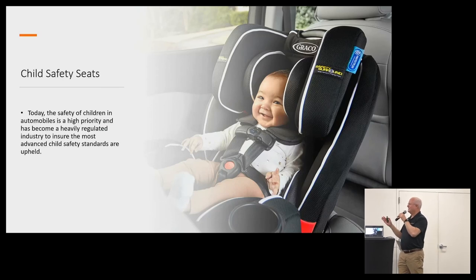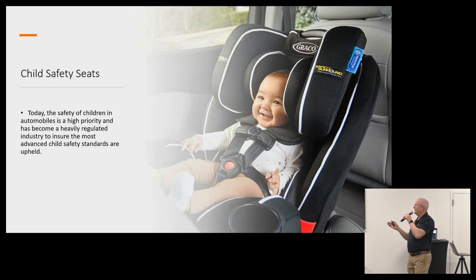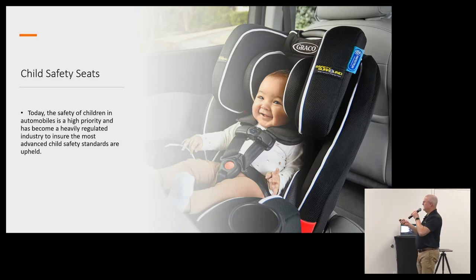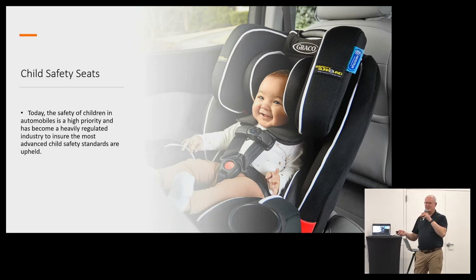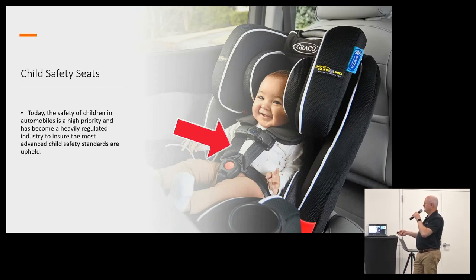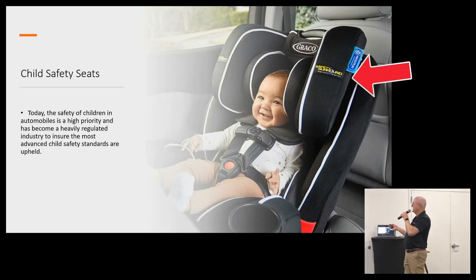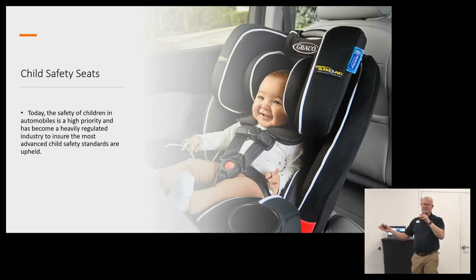Now, one of the things that we're going to talk about, I've got several slides here, is child safety seats. And these are really unique. You know, today we look at what these kiddos are put in, and they're really snug and tight in there and overprotected. You know, we've got the neck and head braces. We've got all the harnesses. They have to be rear seating up to a certain age and meet all these regulations. If they're ever involved in a wreck, you have to toss them away and get a new one. They're no longer considered safe. But that wasn't always the case.